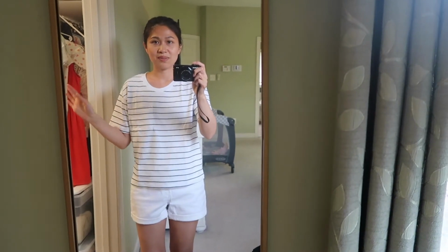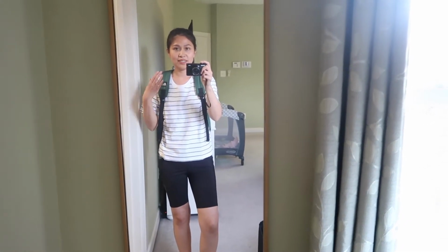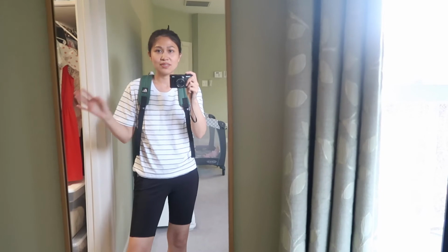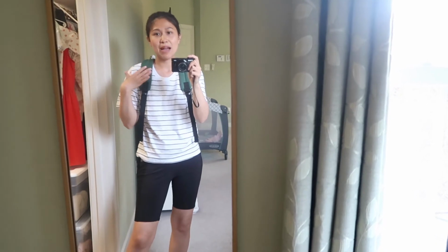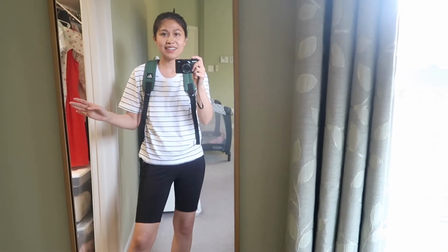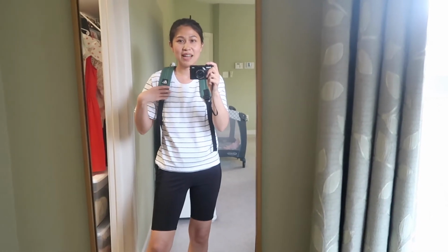So let me know in the comments, between these two shorts, which one looks more flattering in your opinion. The last item I want to share with you is this backpack I'm wearing right now. I always wanted a backpack that is very lightweight, so I can use it as a diaper bag, because all I'm asking from a diaper bag is that it has to be lightweight and roomy. I like a big pocket which I can just maximize the space in, rather than a million small separate pockets inside of the bag. I don't like that.